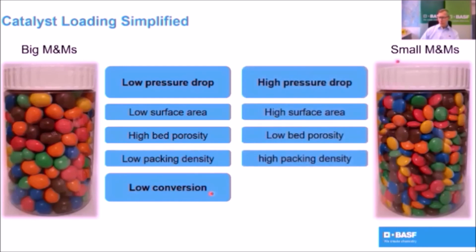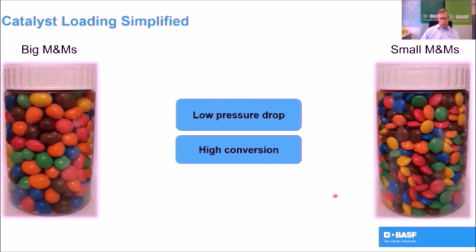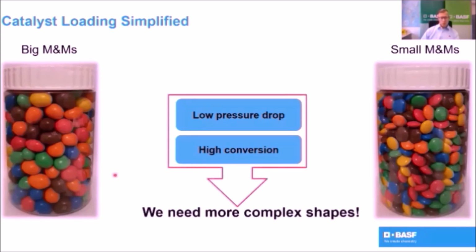On the other hand, you have the option that you could use small M&Ms. So you have a high pressure drop due to the fact that you have a high packing density. You have a low bed porosity and a high surface area. So this leads to a high conversion. And we at BASF are looking for the optimum. So we are looking for a low pressure drop and a high conversion. But you can see by comparing these two M&Ms, it's not easy to find a nice balance. So the conclusion is we need more complex shapes.